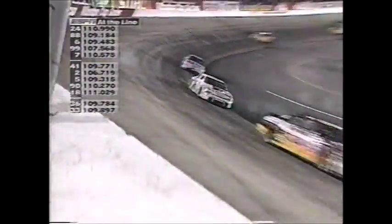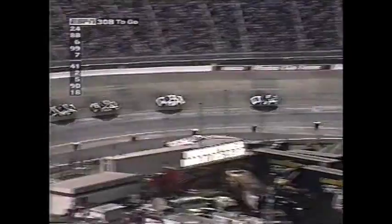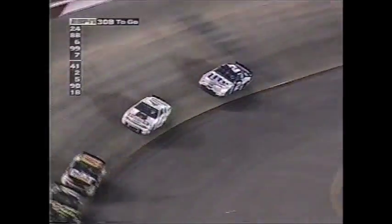His car is entirely too tight. I asked Robin Pemberton, and you can't hear him down here anyway, but he just said that Rusty is too tight. He's going to try and hang on. They're looking at the end of their fuel window in a little while, too, so they're going to try and hang on to that. And Rusty's literally hanging on.